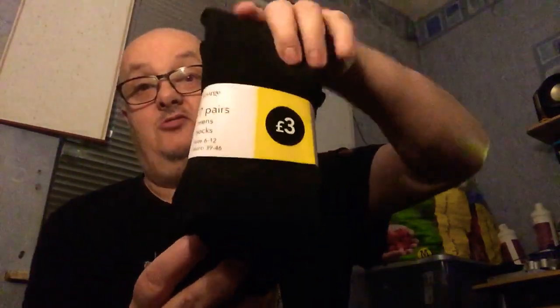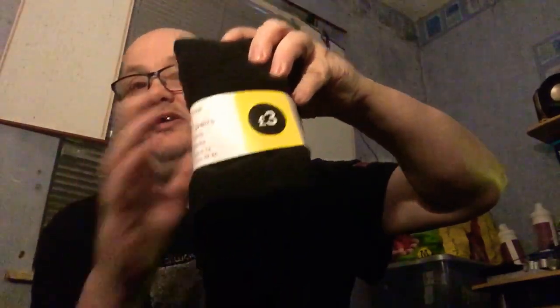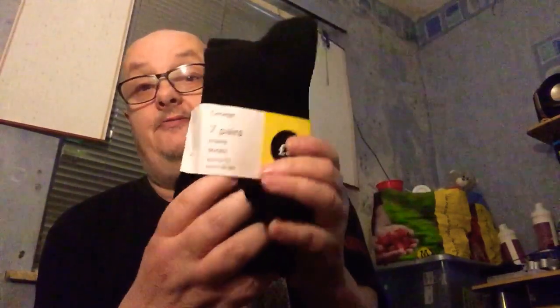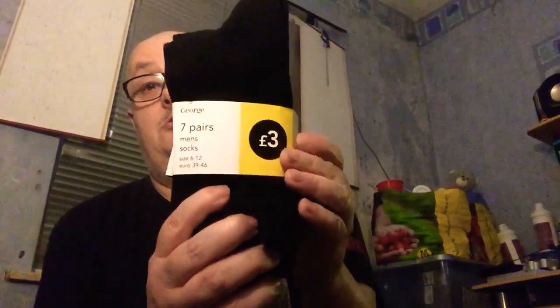I got these from Asda. You get 7 pairs for £3. And the black, yeah. These are alright for summer wear. They keep your feet cool. Not bad for £3. Same again, but I've only got 5 pairs of this because I've used 2 already. But same again, it is from Asda Men's. 7 pairs of socks, and there you go. So yeah, they do keep your feet cool, I must admit, they really do.